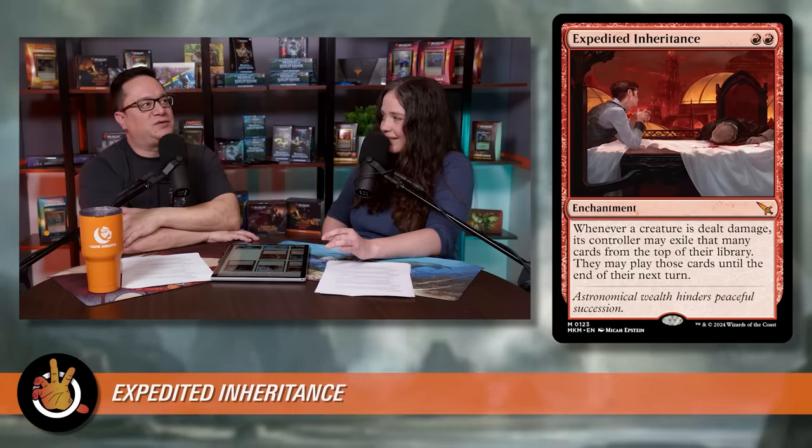Illicit Masquerade, 3 and a black, enchantment with flash. When Illicit Masquerade enters the battlefield, put an imposter counter on each creature you control. Whenever a creature you control with an imposter counter on it dies, exile it. Return up to one other target creature card from your graveyard to the battlefield.